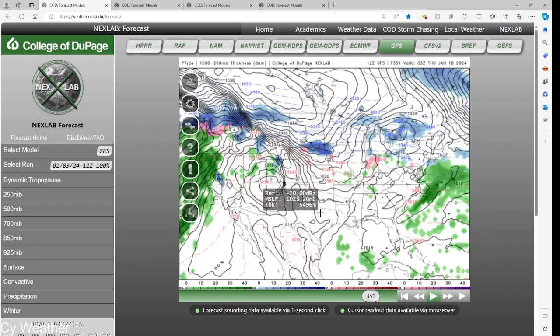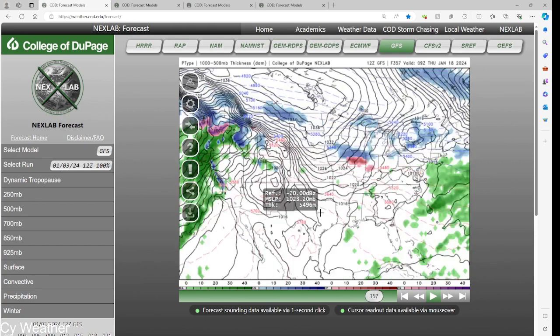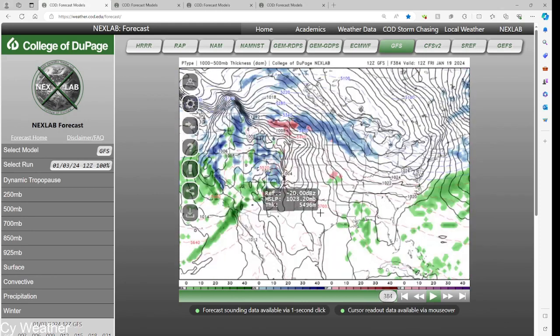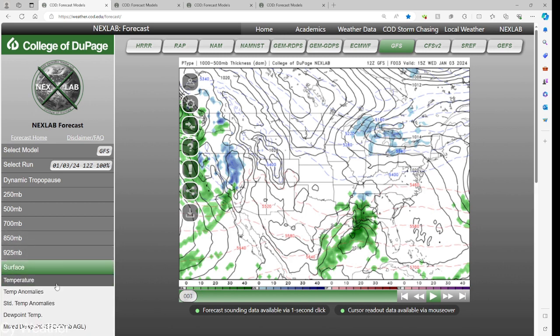But then right here you can see into South Dakota and North Dakota, Nebraska and South Dakota, how it really brings a little bit of rain snow mix. Nothing major, but definitely something to watch out for. Now moving on to our temperatures, this is going to be something I want to keep a look at.